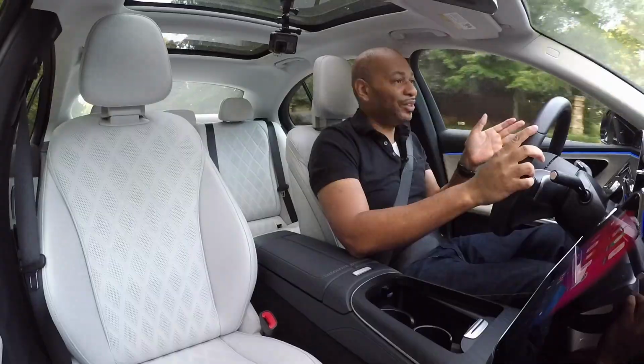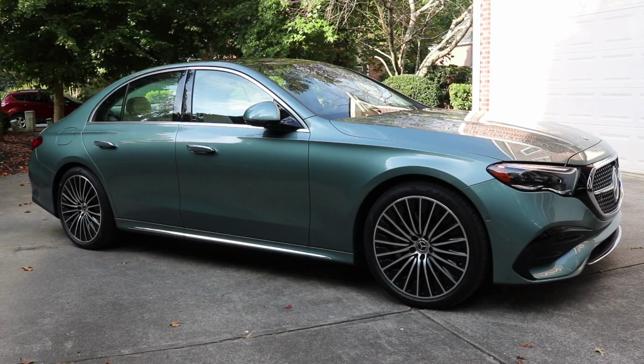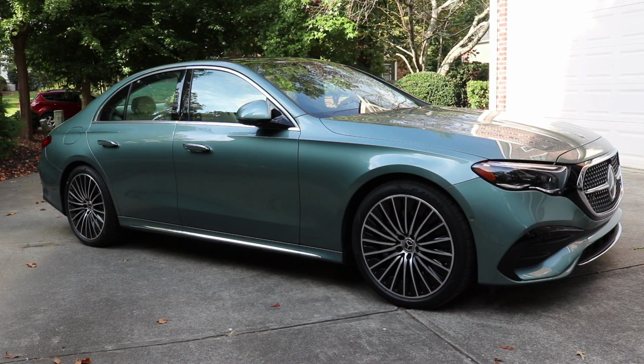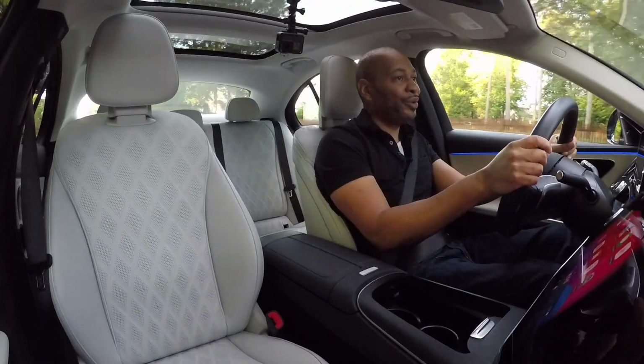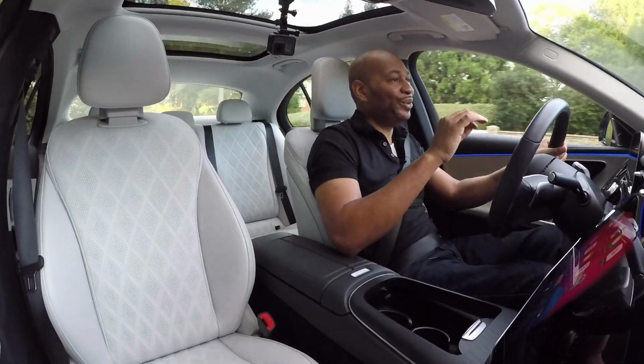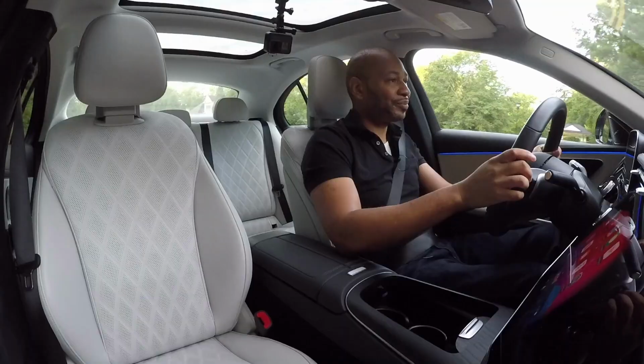So this particular vehicle is finished in a beautiful color. It's a Verde Silver Metallic. It's a new color. I haven't seen it recently on Mercedes-Benz vehicles, so it might be fairly new, but it is stunning. It's a very nice, tasteful green color on this car, and it suits it extremely well.